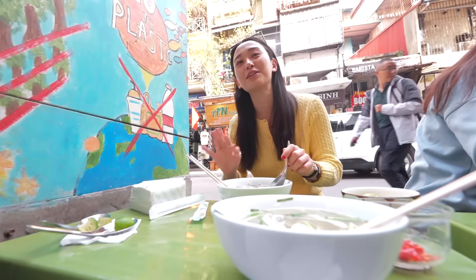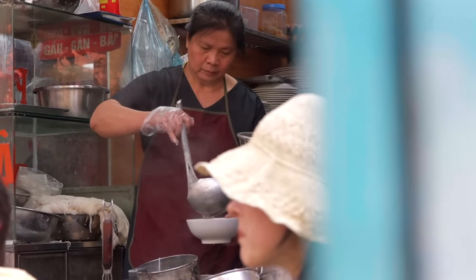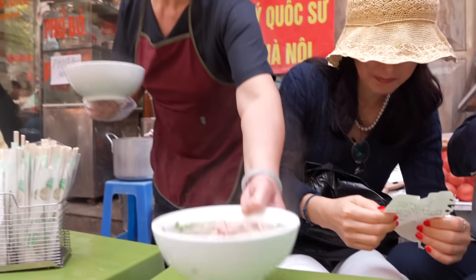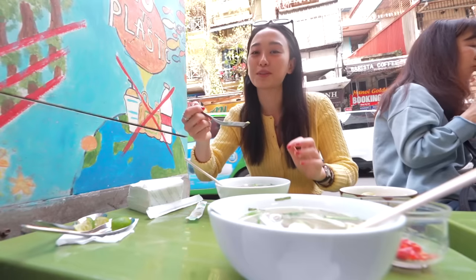I feel like that's an immediate deal breaker for me, because you have this beautiful soup that you simmer on a rolling low simmer for a long time, and you get this beautiful broth, and when you dump all that sauce in it, it just breaks my heart.